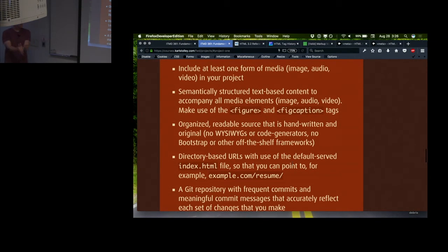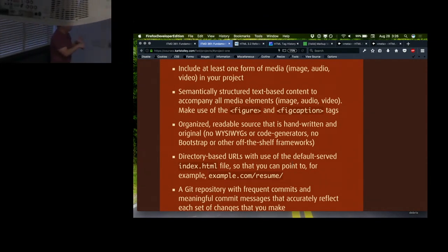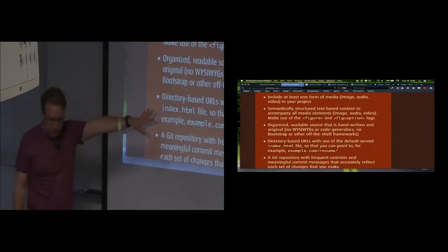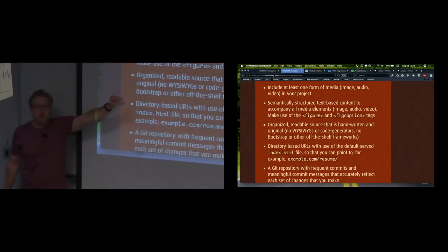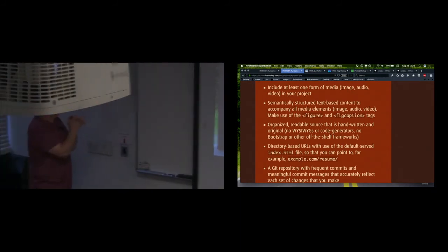You'll include at least one form of media for this project, either an image or an audio or video. Okay? Make use of the figure and figcaption tags. Don't worry, we're going to talk about those too. Okay? But that is the new semantic way that we want to do any kind of media where we're trying to say to somebody, hey, look at this picture, or hey, watch this video, or hey, listen to this sound file. We use a figure element to present that.